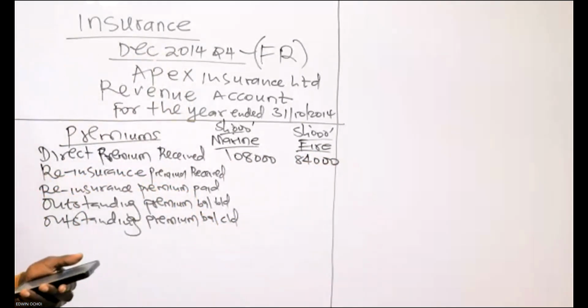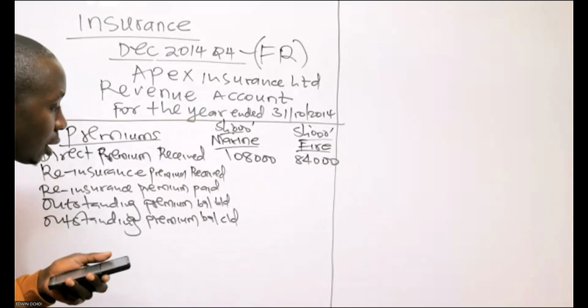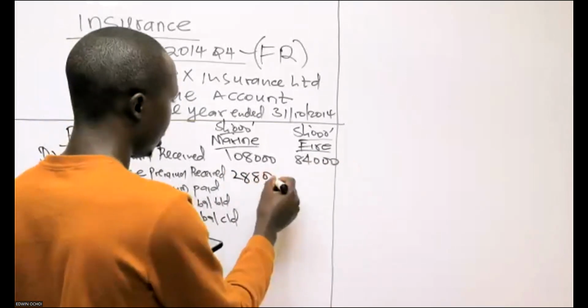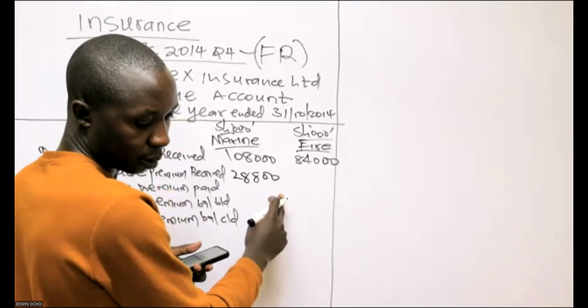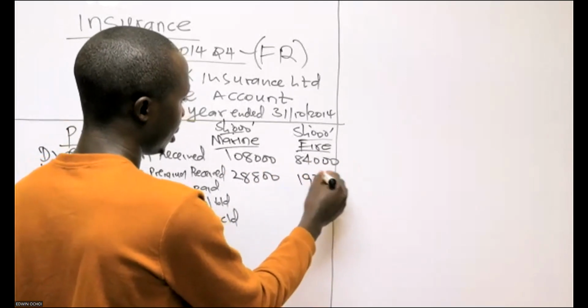Then we have reinsurance premium received from another insurance fund. Again, that one is given in the question directly. So that is 28,800 and 19,200.